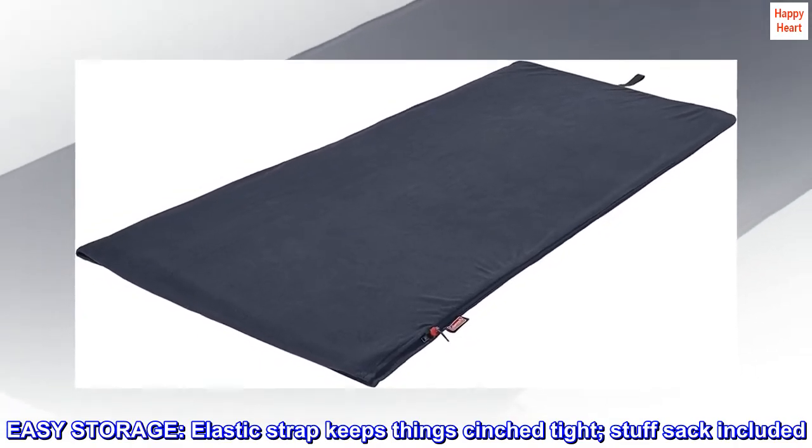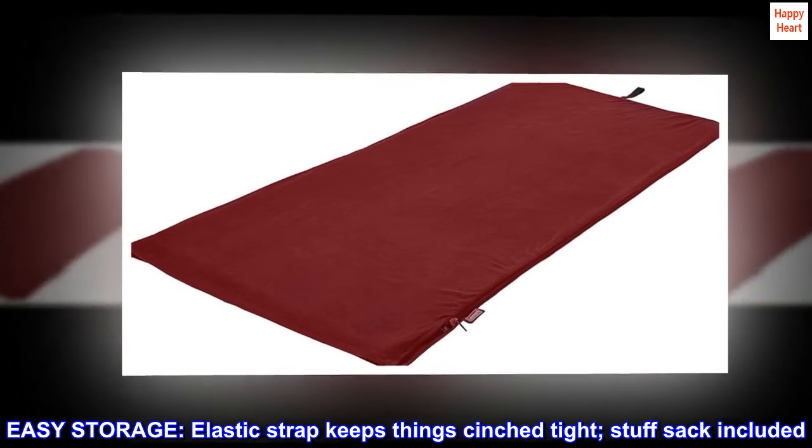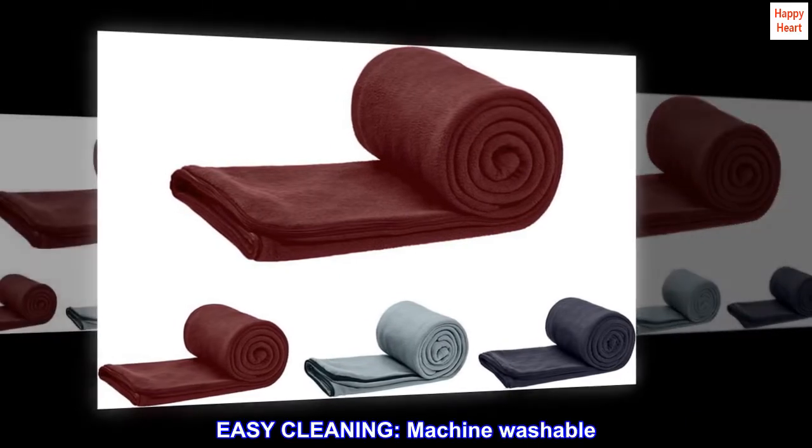Easy storage. Elastic strap keeps things cinched tight. Stuff sack included. No-snag zipper. Snag-free zipping and unzipping every time. Easy cleaning. Machine washable.